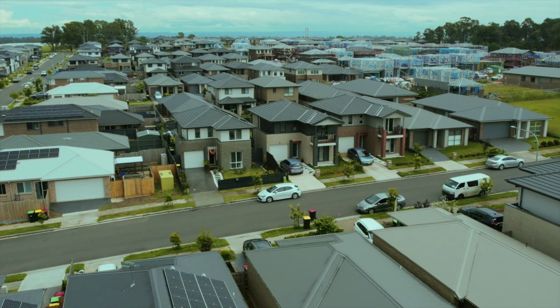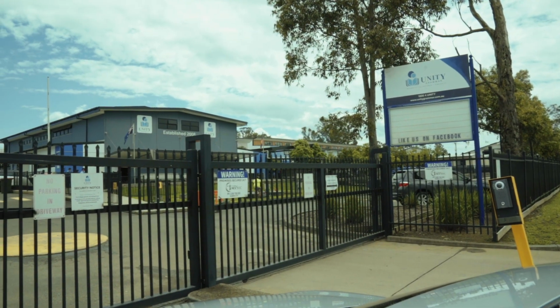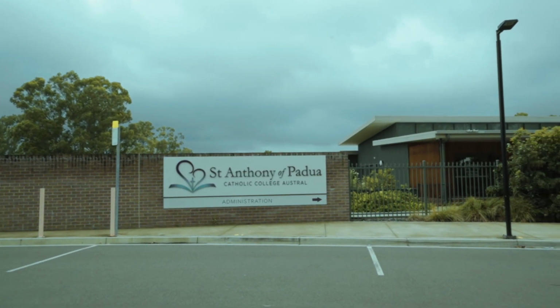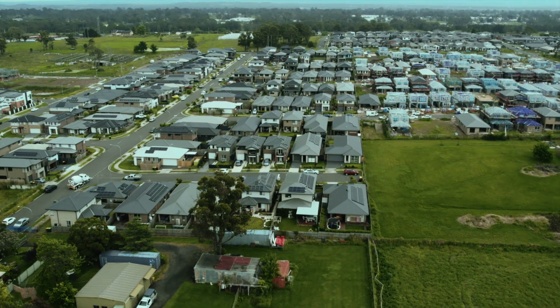Location is perfect, within walking distance to Unity Grammar School and a new primary school due to open in 2023. Austral Public School, St. Anthony of Padua and Old Fessel College are within minutes of drive to this beautiful property.